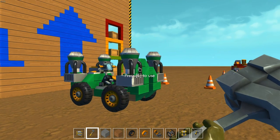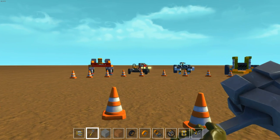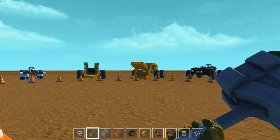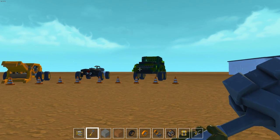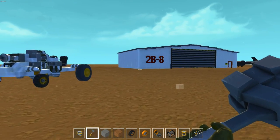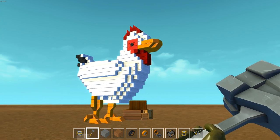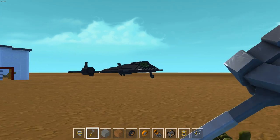He has a wall climber, a rover, like a hovering thing. He has a motorbike with a sidecar, mini pod racer thing, mini pod, yellow battering ram, bulldozer thingy. It's not really a bulldozer, but it's a bulldozer thing. Ballista car, green monster truck, a white car that does something. He said, I'll figure it out. A chicken. Chicken. I didn't even see this at first. A chicken. There's a biplane in the hangar. And then SR-71 Blackbird, which is what we're going to save for last.